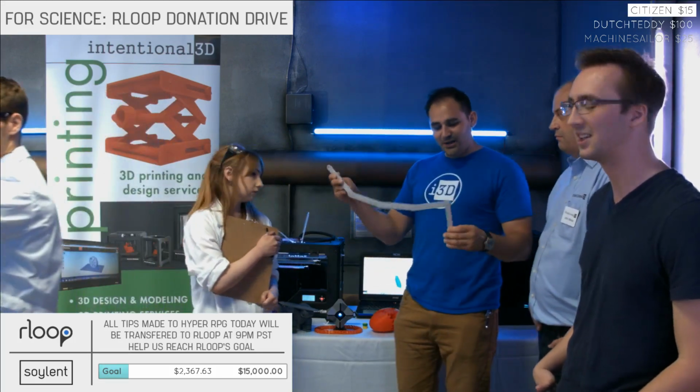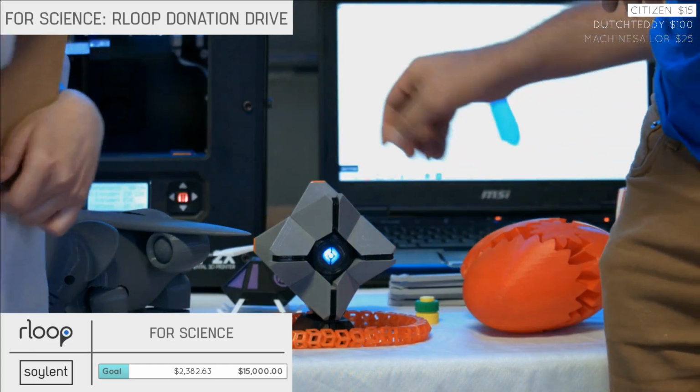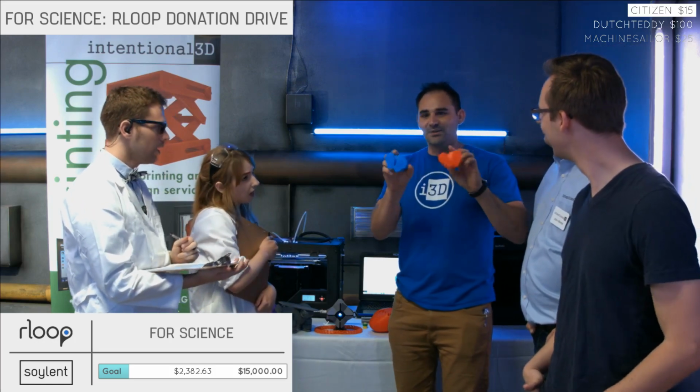We've got an object that measures lengths for reasons. A ruler. Yes, it's a ruler, for science. And we've got some little spacemen that have numbers on their feet. Cool.